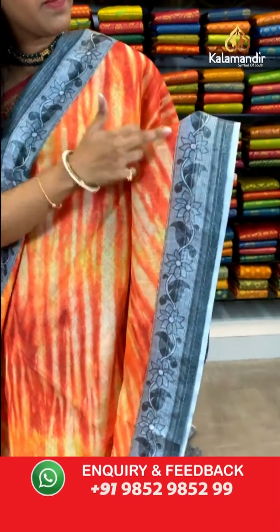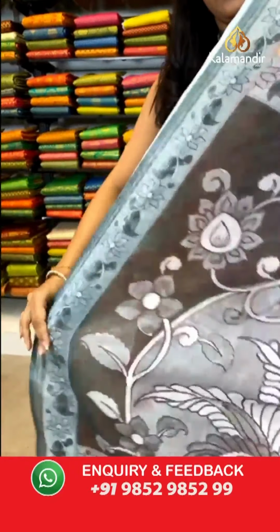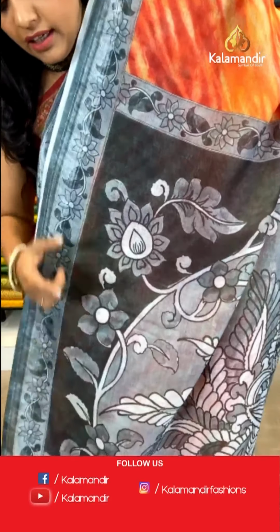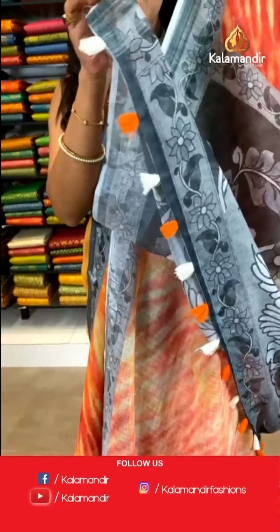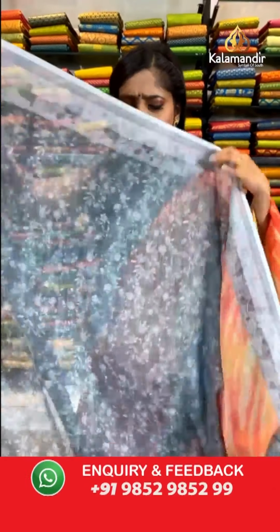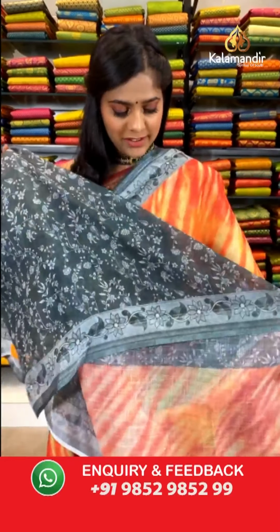Contrasting border. Floral design. Then we have pallu. Contrasting colour. Grey in colour along with floral pattern on it. Then the tassels at the bottom of the pallu. And now I will show you the blouse piece. Very simple blouse piece, contrasting in color, gray color that is, along with print of florals all over it.